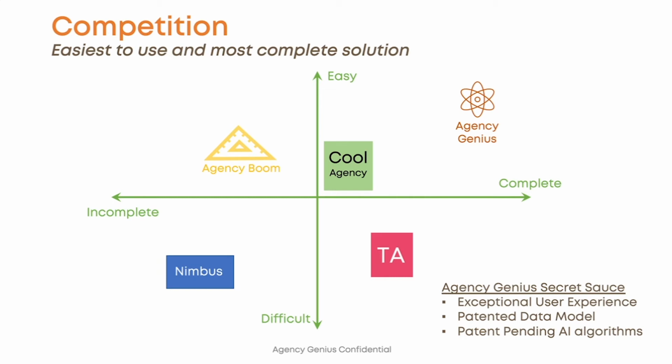Don't use a 2x2 table of features and competitors with ticked checkboxes, because features are not a sustainable differentiator. Now, in the example, we use easy and completeness as the 2 sustainable differentiators, and then we place ourselves and the competition on the slide accordingly. We also plainly list our secret sauce.